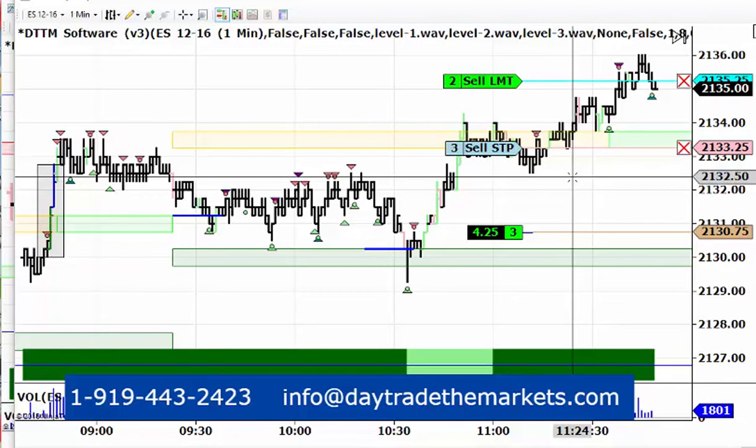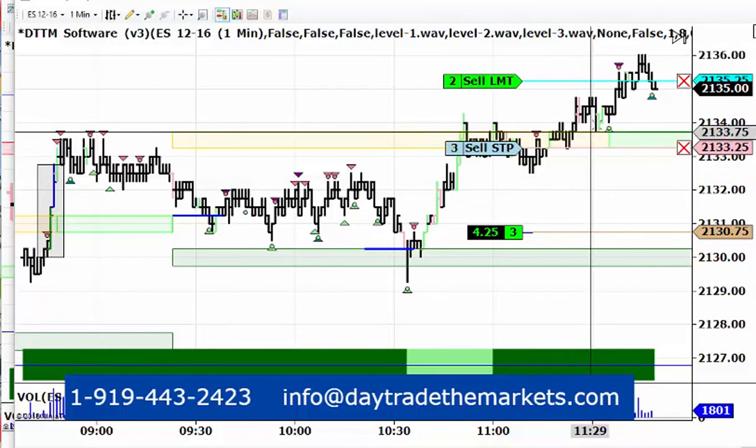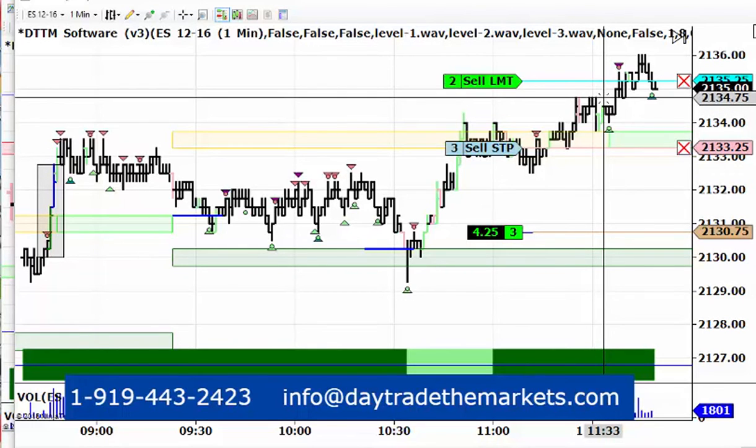Let's see, at 35, if it ticks down here, I'll just go ahead and market this thing and get out of these two contracts here at 34.75. At least get 4 points on the first two here. But let's see, we get another couple of ticks here at 35.25. At any rate, that's really where we're at.